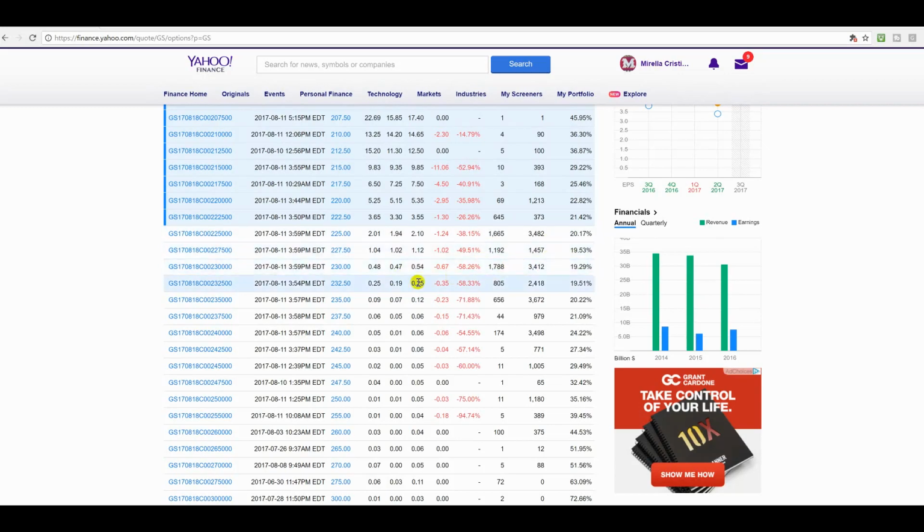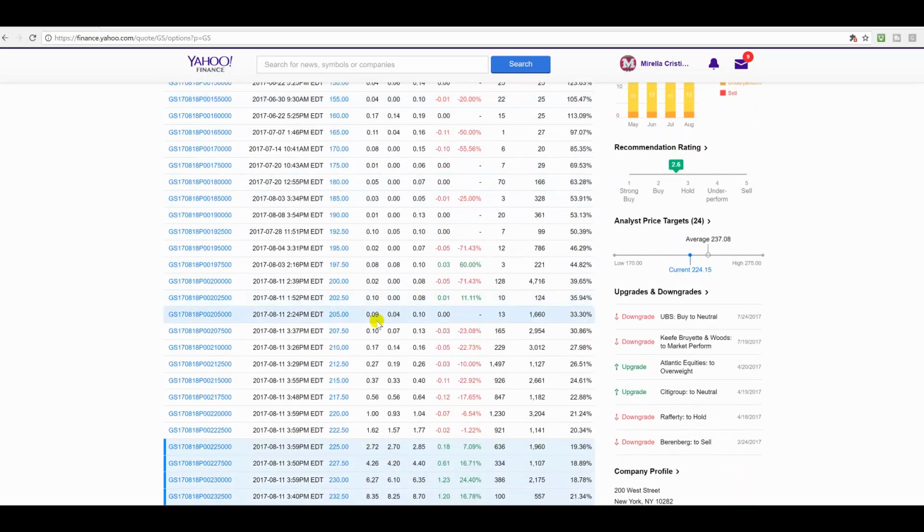You can see there's good trading here. And then if we go to the put side of things, you've got the 220 puts. You can see there's good trading and good open interest. They're trading very well. So there you have it, people, a great update here. Good money could be made to the downside. So let's pay attention to that.